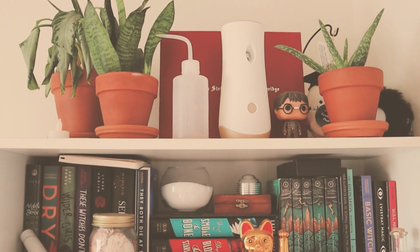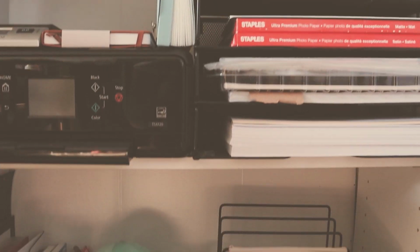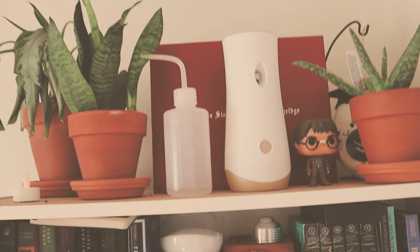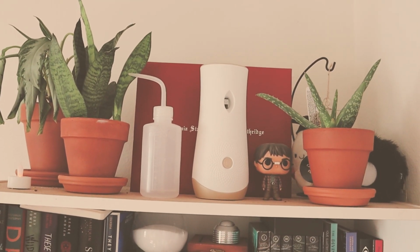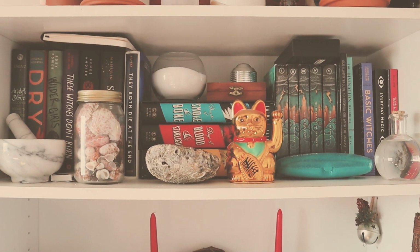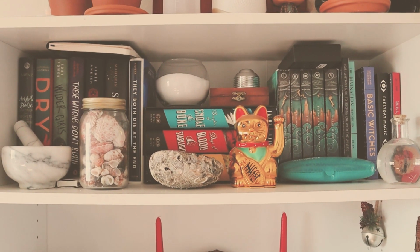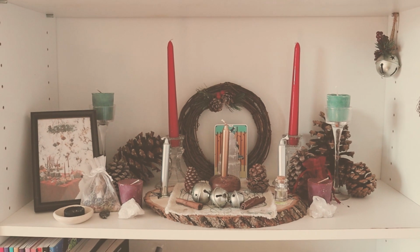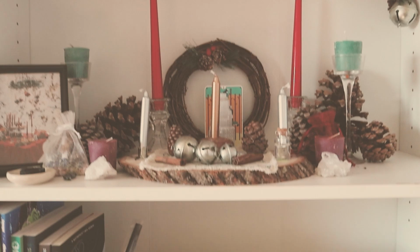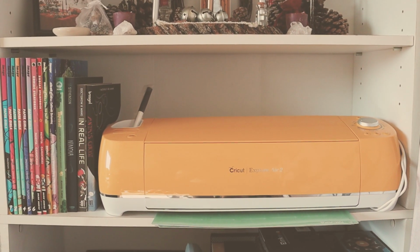So this is my bookshelf. It's pretty tall and it holds a lot of stuff. So I'll be going through all the tiers for you. The topmost tier has my diploma and some plants. The next one has most of the books that I frequent, so I usually keep these books up because they're my favorites and I don't want to get rid of them. This shelf is mainly for decor that I switch out seasonally, and I really like how it turned out for winter.